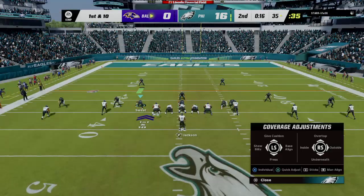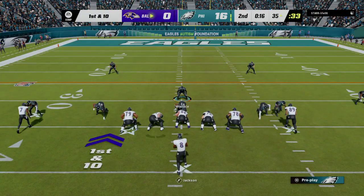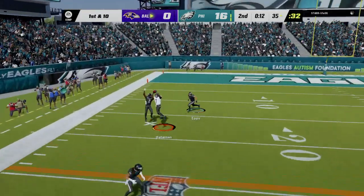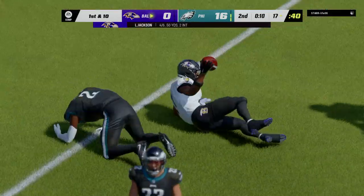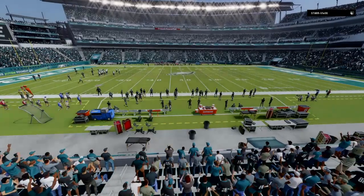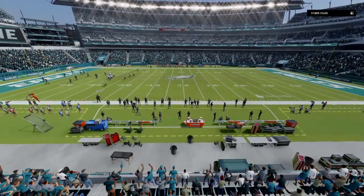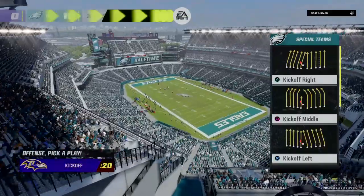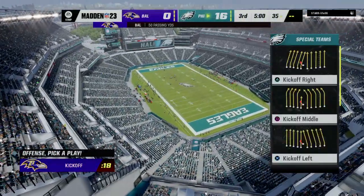This offense finding its legs now. Here's another 1st and 10. To throw is Jackson. Oh, he's brought down. And remember here, no timeouts left. They've got to get to the line quick. Still in search of their first touchdown of the game, but they're on the move. 1st and 10. So we've come to halftime here in Philly with the Eagles on top.